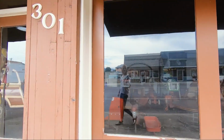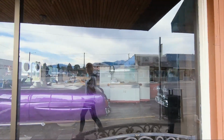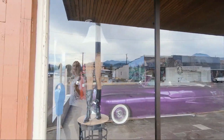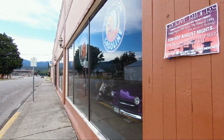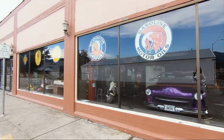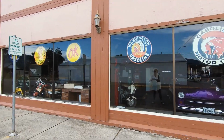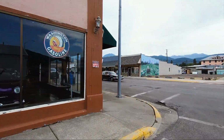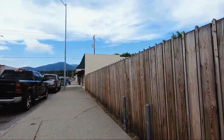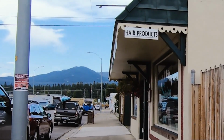Ooh, a lot of antiques in there. Old cars. Look at that purple one. Can you see that? You can probably only see me. Oh, you got the leg lamp. Except for it's 2 legs. Okay, it doesn't actually give us a name. So I don't know if that's just an automotive service or an antique store. Love the mountain views that you come to Montana for.